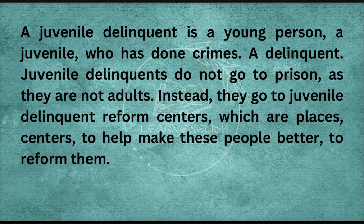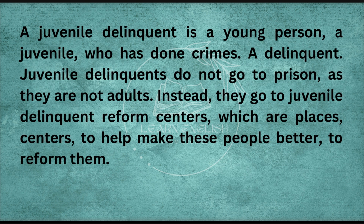Juvenile delinquents do not go to prison, as they are not adults. Instead, they go to juvenile delinquent reform centers, to help make these people better, to reform them.